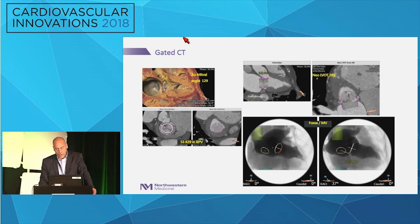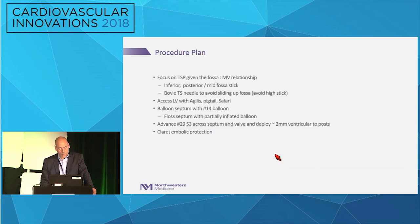And then the relationship between the fossa and the mitral valve is very important here with this horizontal heart. You can see how the transseptal puncture is going to be incredibly imperative here. So our procedure plan, our focus was really on the transseptal puncture, given that fossa-mitral valve relationship. We figured an inferior posterior, toward a mid-fossa stick might be best.